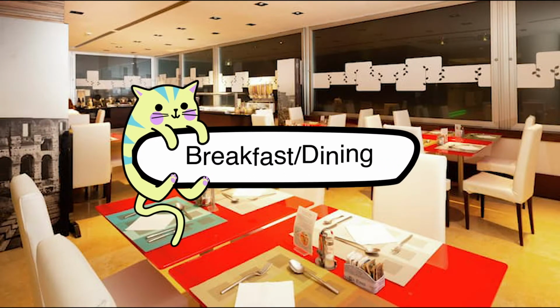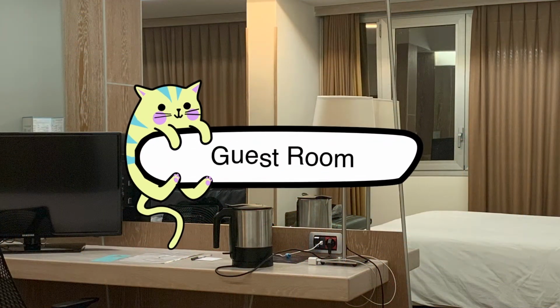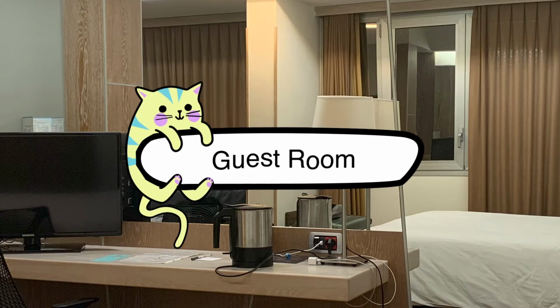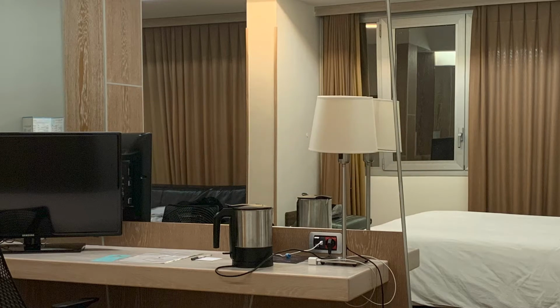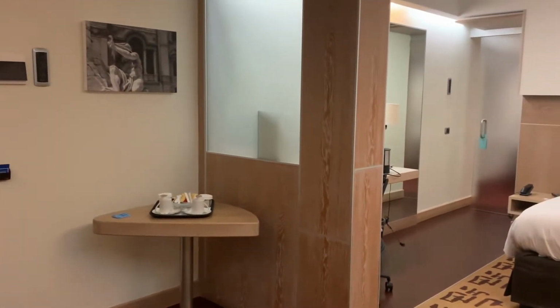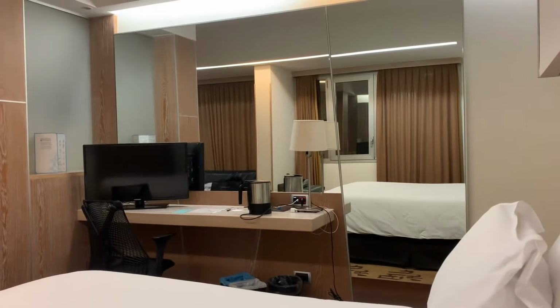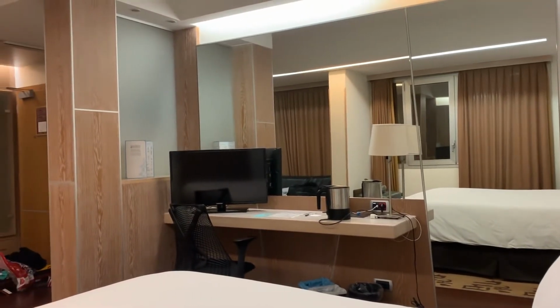A delectable breakfast with both made-to-order and buffet items is available. There's an additional charge if you are not a Hilton Honors Gold member. There's no tourist attractions in the immediate vicinity, but it's only a 25-minute walk or short cab ride to the nearest double-decker bus stop.